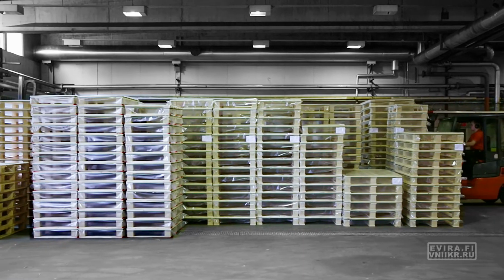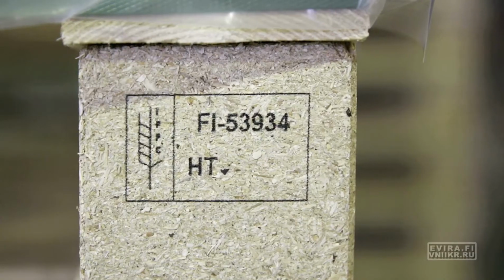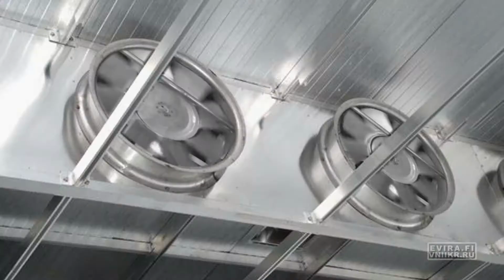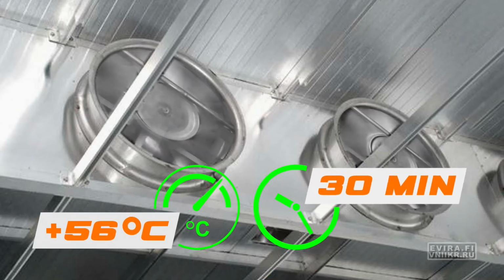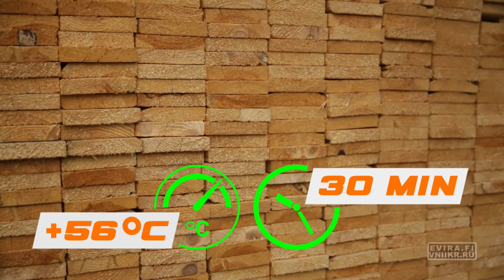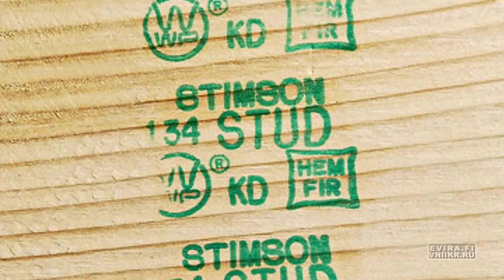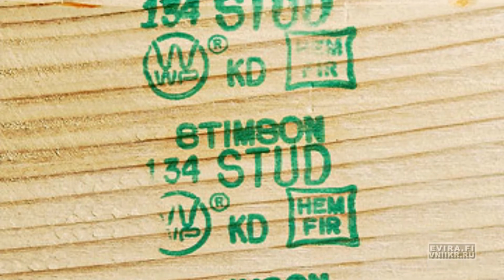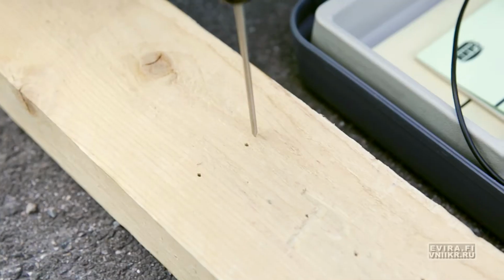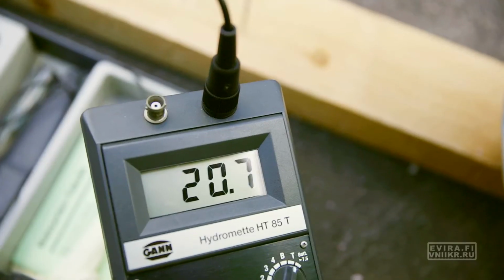The most common stamp on wood packaging is HT, which is the code for heat treatment to a minimum of 56 Celsius for a minimum of 30 minutes. This treatment is sufficient to destroy nematodes and insects present in wood. Another stamp used on imported sawn wood is KD, kiln dried. This mark indicates that the sawn wood was kiln dried to below 20% moisture content.